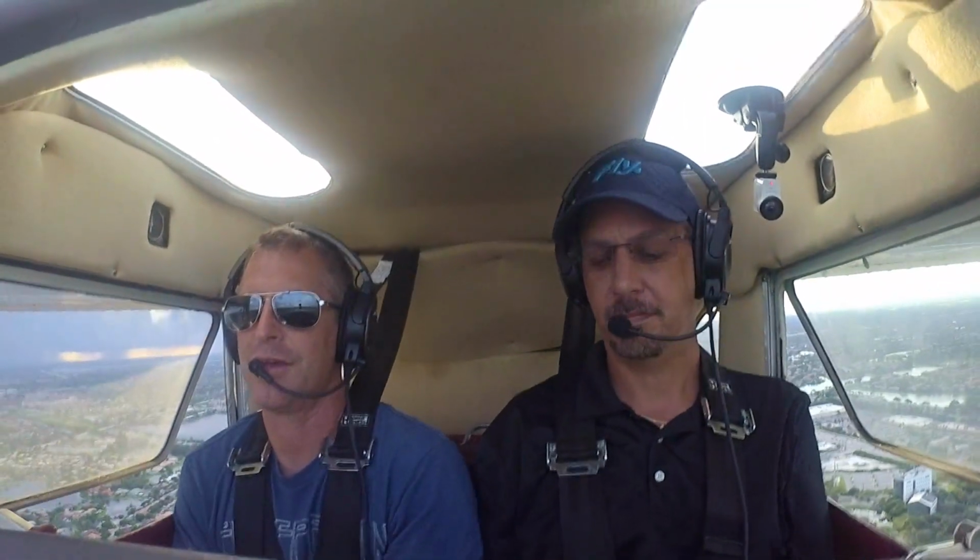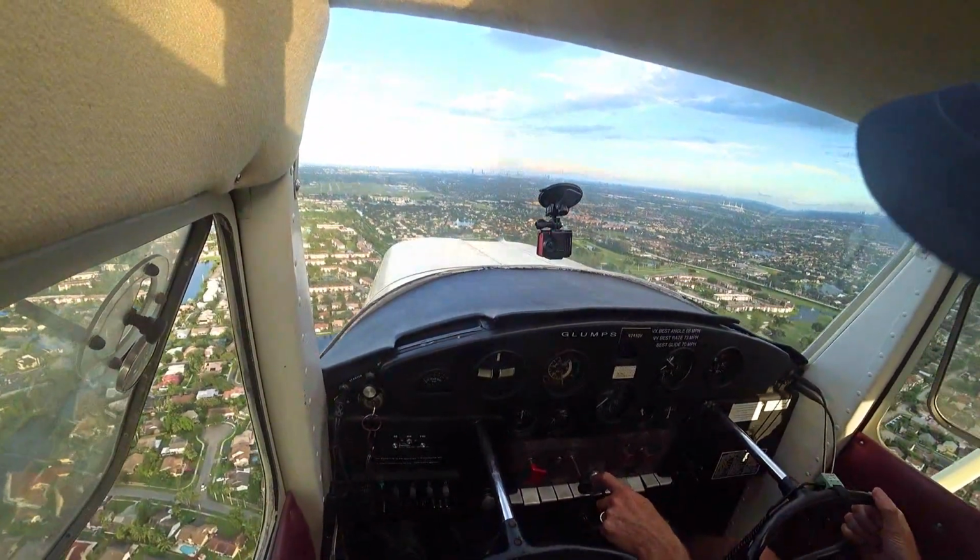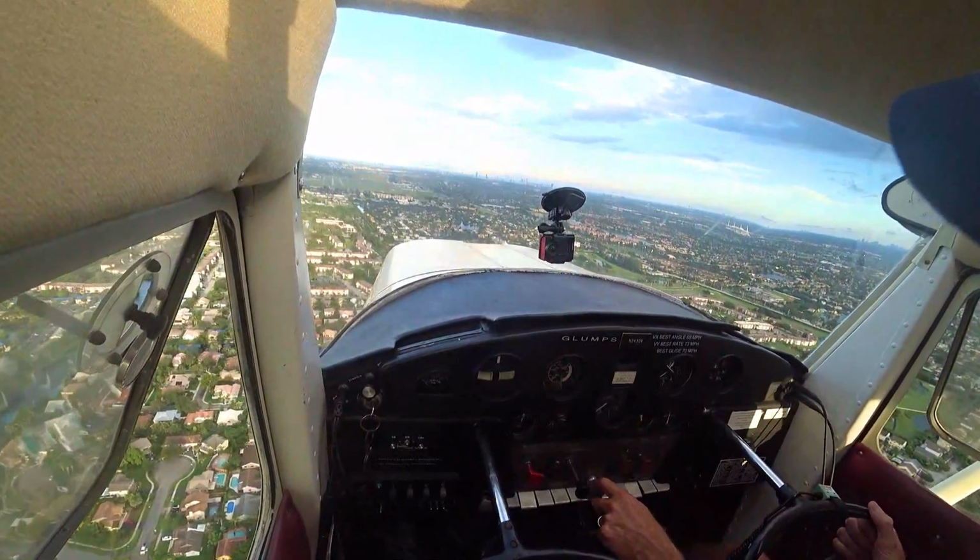Yeah, absolutely. So we are actually going to use flaps. Okay, I'll put in a notch of flaps here. Okay, Todd, looks like we've got a wind from our right, so we're going to have to deal with that the same way as we always do.